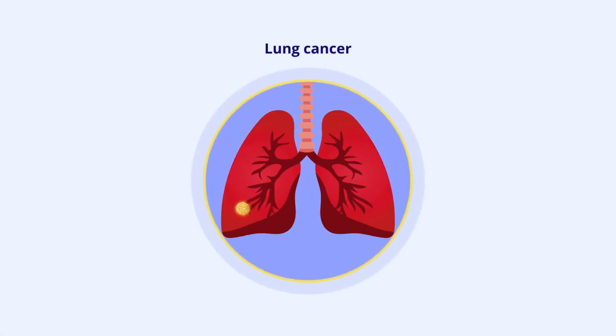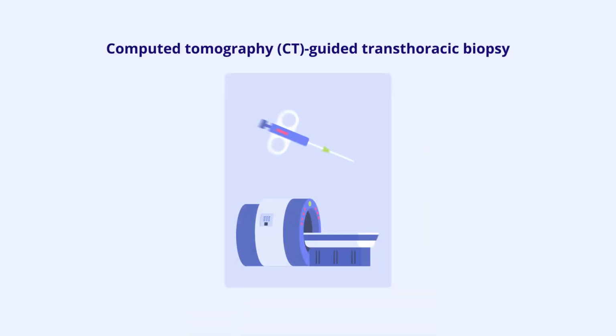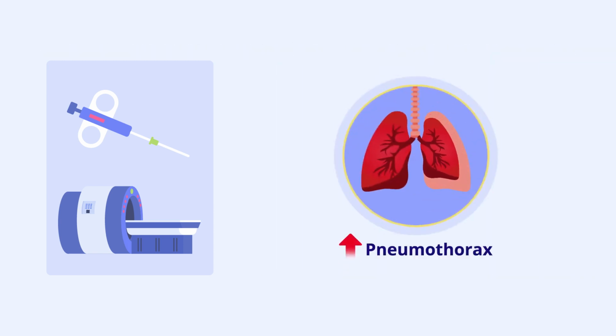Lung cancer is a major cause of death worldwide, and its early diagnosis and staging are key to improving patient survival. Computed tomography, or CT-guided transthoracic biopsy, is currently considered the gold standard for lung nodule biopsy. However, it is associated with a high pneumothorax rate.